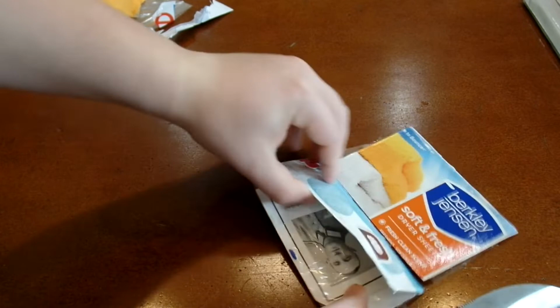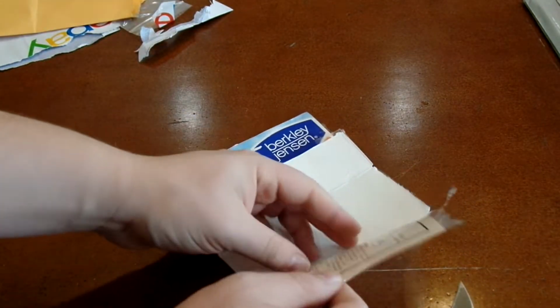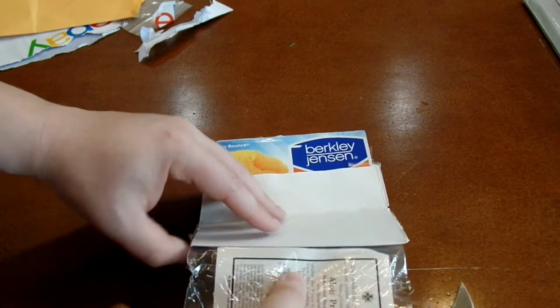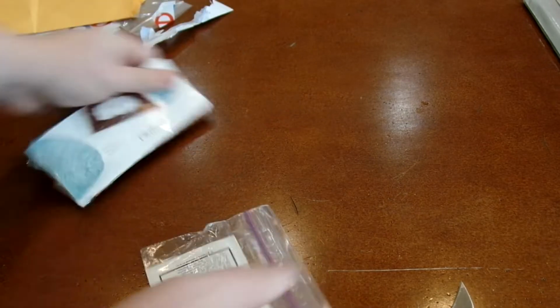It's always fascinating to me to see how people ship their death cards, because some people get really elaborate with it, and other people just kind of throw it in the mailer. As long as it gets here in one piece, that's all that matters. All right.